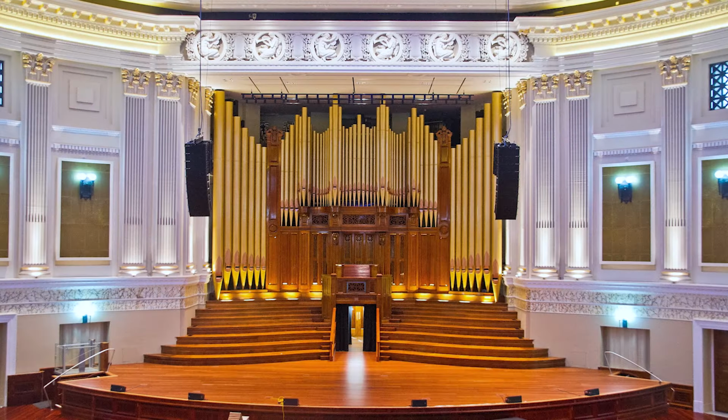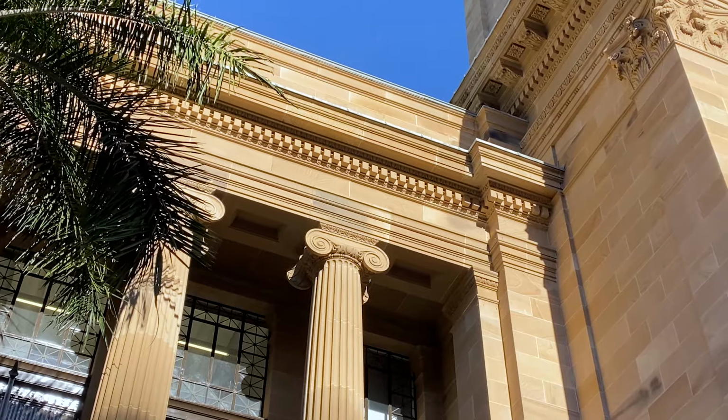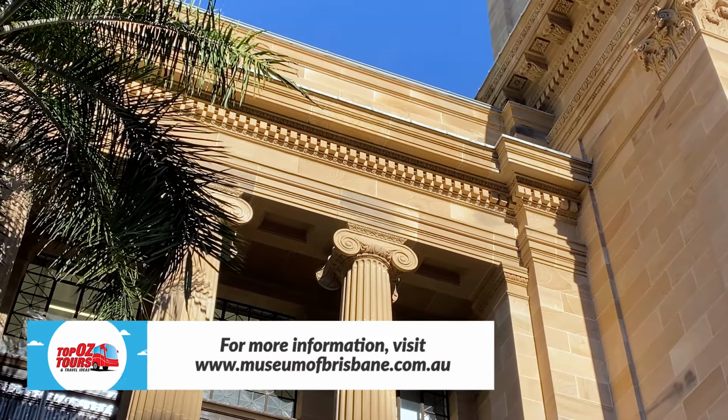So we're standing in what at the time was a £977,000 building, which means nothing today in terms of inflation and wages and the rest. But at the time, a working class family could buy a house in Brisbane for £300. So this was an incredibly expensive and controversial building until it opened to the public. All that criticism seemed to die away after that.